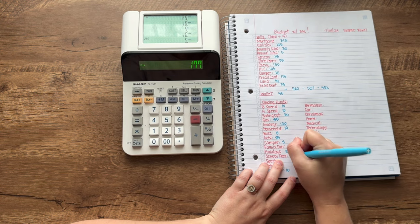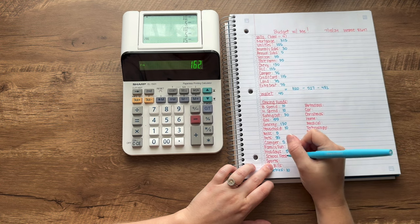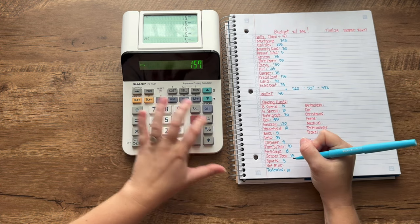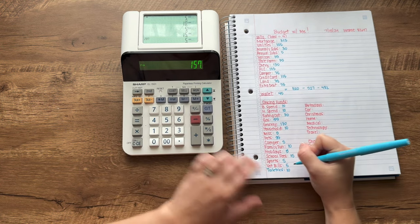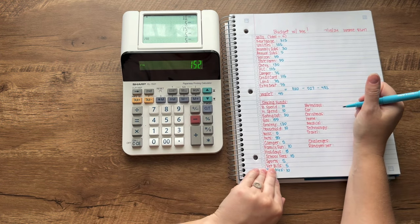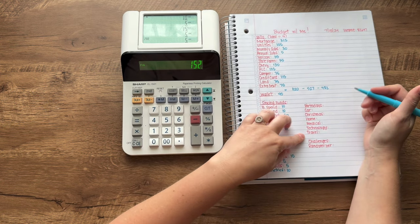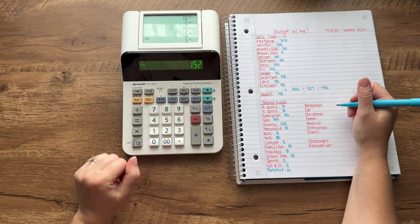School fees, it's going to get its regular 15. Sports is going to get 5. Slow grow this one as well, and same with vet bills, we'll get 5. Okay, so this does it for our green and our black binders. This is moving on into our more long-term savings.